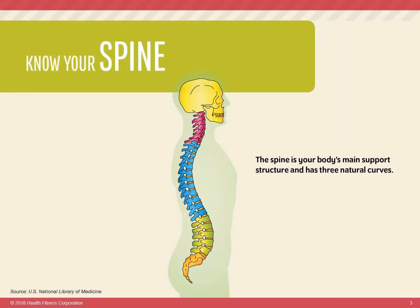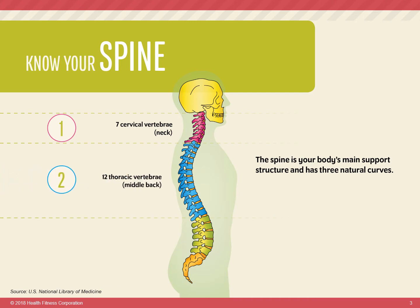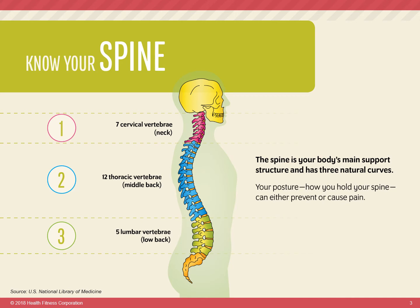Knowing your spine. The spine is your body's main support structure, and it has three major natural curvatures. Your first one is the cervical vertebrae, which is your neck. Second is your thoracic vertebrae, and that's your middle back. And the third is your lumbar vertebrae, so that's your low back. Your posture is just how you hold your spine, and it can either prevent or cause pain. So hopefully, again, by the end of this presentation, you'll be able to walk away with some ways that will give you more control of your body and make sure you're helping your posture, not hurting it.